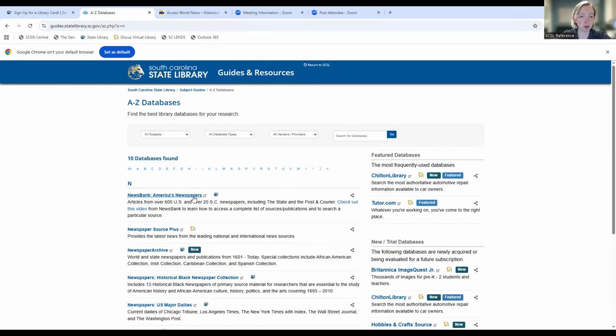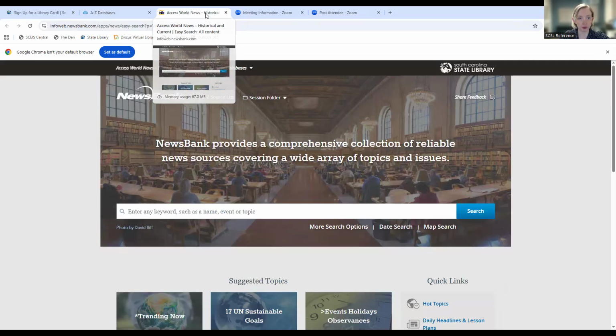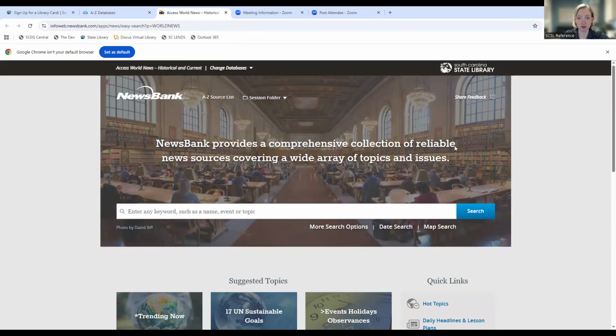So I'm going to show you our Newsbank database and what it looks like real quick. Access to World News. This is a logged in version. If you are not logged in on your computer, you will get a pop-up that asks you for your South Carolina State Library card and your PIN, your personal ID number. So you do need a South Carolina State Library card to access this.